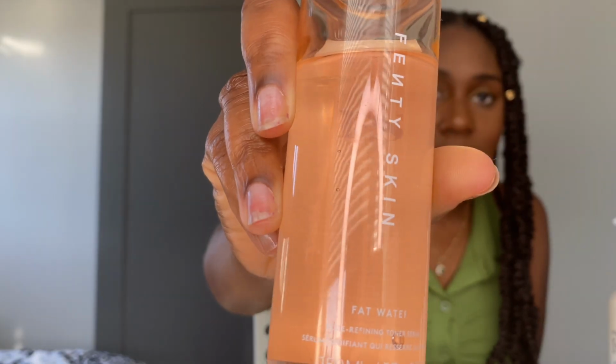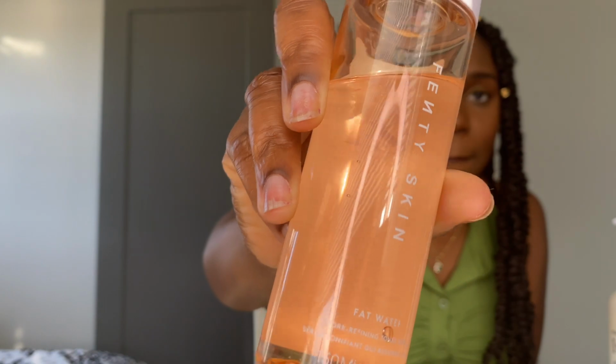I don't have a very rigorous regimen. I try to not have too many products, because products are expensive, guys. Like, who has money? I don't have money, so I have to just do things in a kind of cheap way but still look cute. So basically, for my face products, usually what I do is after I wash my face, I use a toner. So for daytime, I use the Fenty Skin Fat Water Pore Refined Toner Serum.